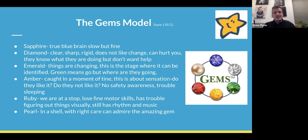Once they're in this stage, they have trouble initiating things. You can't really get them to do things. They also have trouble letting go of things because they have that big movement, gross motor stuff left. The fine motor stuff is just all gone.